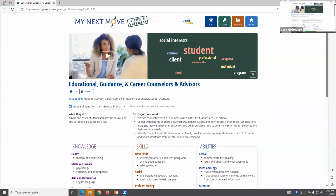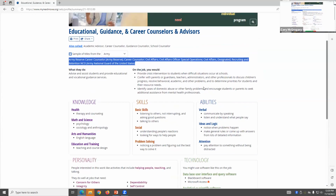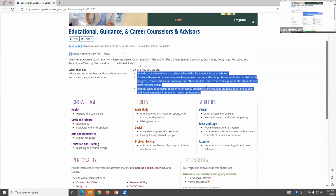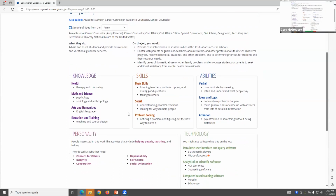So it's a good way, if you find that not only am I using it for resumes, but I'm trying to explore different career options, this can be a great resource for that. But it can also give you ideas, and you can even select different branches of the military here. It'll give you some ideas of different military-related roles that would really synergize well with this role. And even sometimes evaluate this on-the-job info, like maybe that's some stuff that I can evaluate. Is that stuff that maybe has good ideas for how I can reword different bullets, or maybe some skills and knowledge that I can show off a little bit more.